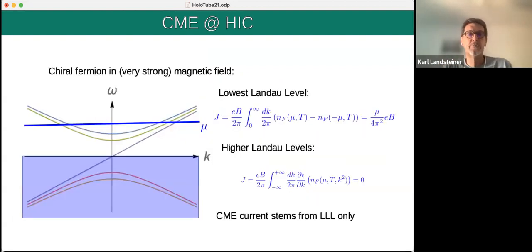Okay, here I want to give you some weak coupling intuition of what the chiral magnetic effect is and how it comes about. Here I have the spectrum of a chiral fermion in a strong magnetic field such that the spectrum arranges in Landau levels. And there's this special lowest Landau level, which is chiral. So all the positive energy states just move to the right. And of course, the negative energies are the antiparticles, the holes here. And this is supposed to be the Dirac sea, right? All the states are occupied.